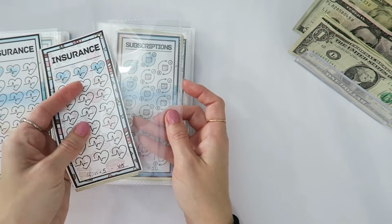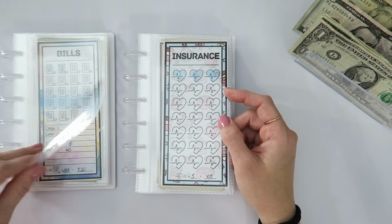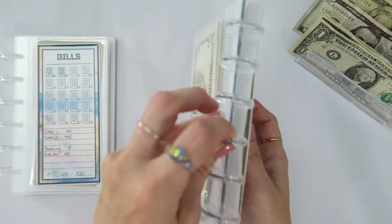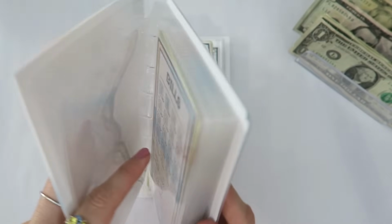But for the season of life we've been in, because I've been homeschooling and working from home, this has been perfect for us this last year. For the next year or two, it's probably going to continue to be a good setup for us.